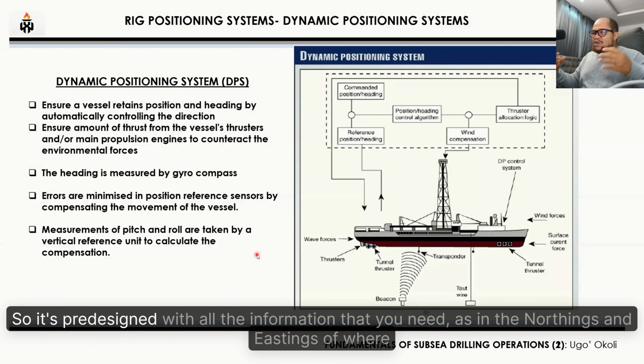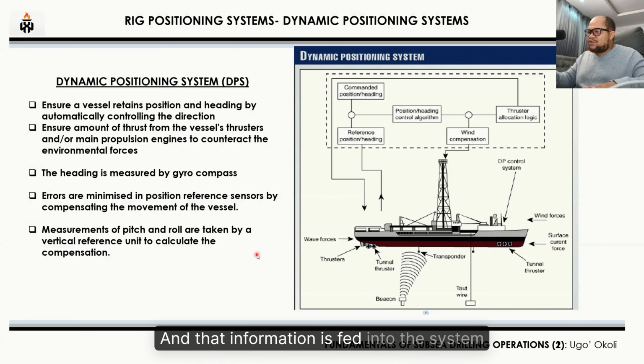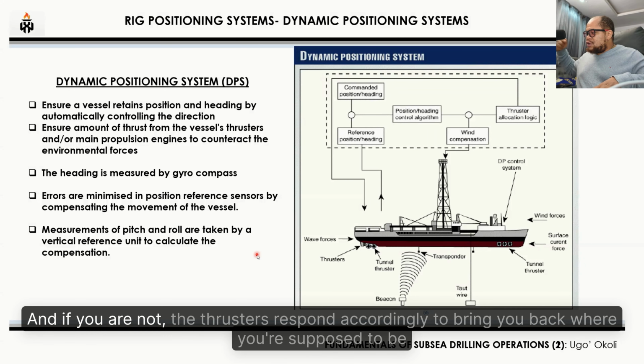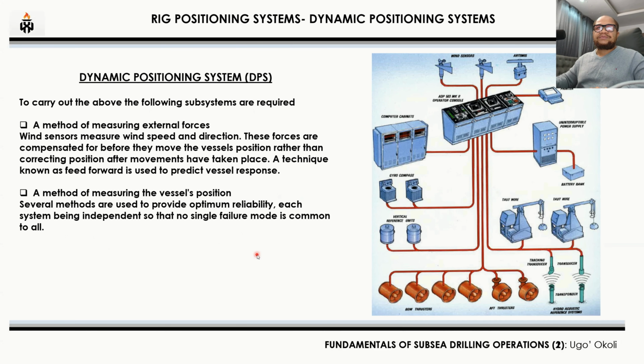So it's pre-designed with all the information that you need, such as the northings and eastings of where you are supposed to be, and that information is fed into the system. So the system has that address and keeps it, and when forces act on you, there's constant communication confirming you are where you should be, and if you are not, the thrusters respond accordingly to bring you back where you're supposed to be. So that's what all this is speaking about.